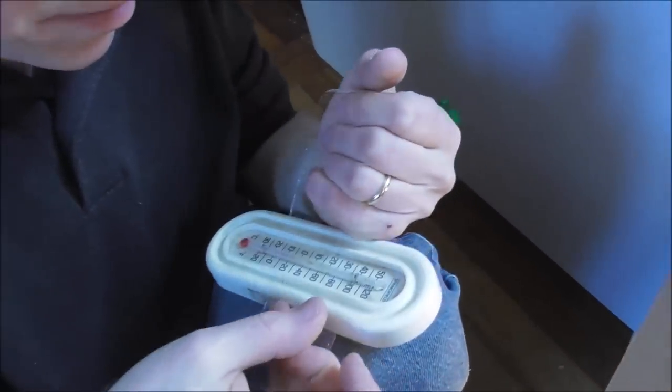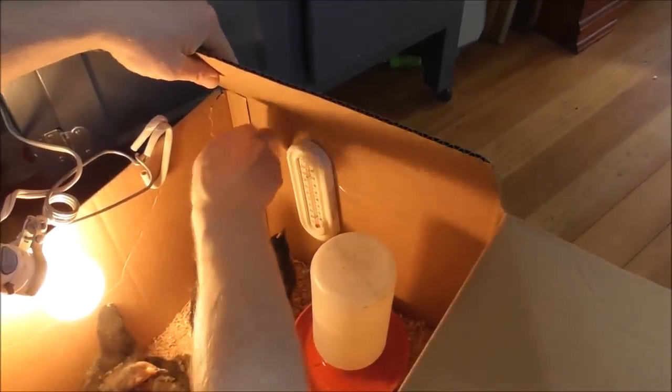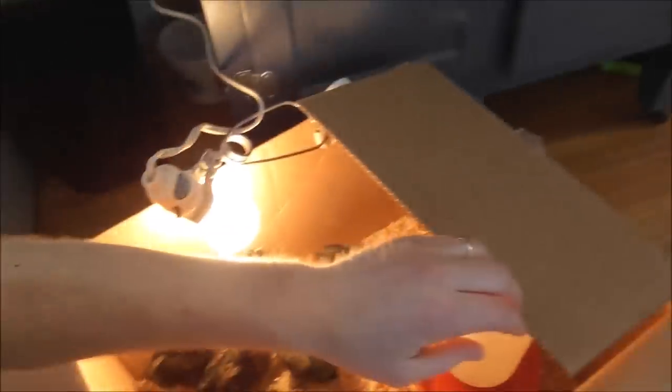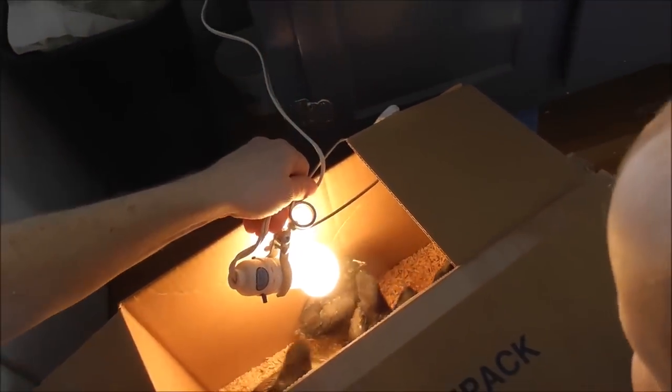Daddy's taping that for Mama. And then we'll stick it into the back of the box to see how warm it will get. Right. There we go. We use a dimmer switch for this one, so we can make it hotter or colder as needed.